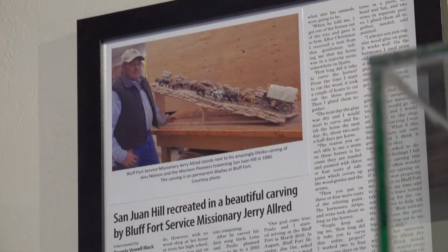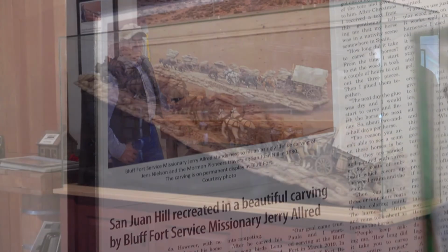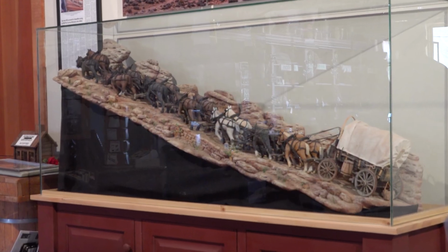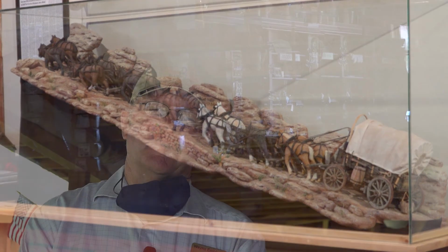We had one of our volunteers, Jerry Allred, and he carved those wagons and those horses all the way down to the harnesses of the horses pulling one wagon at a time up San Juan Hill. That was their last huge challenge that they had.